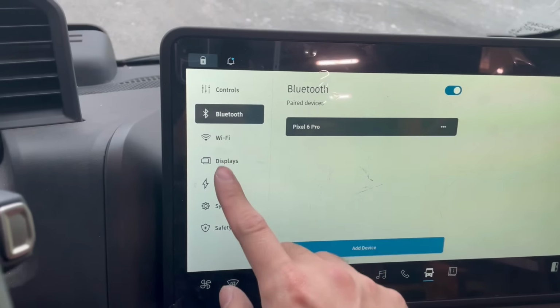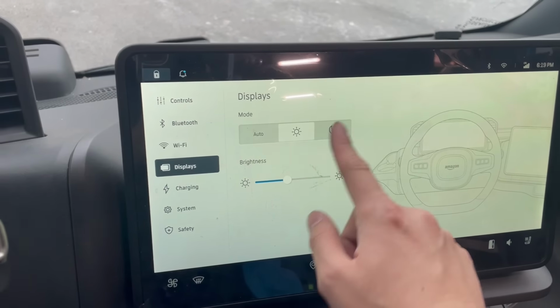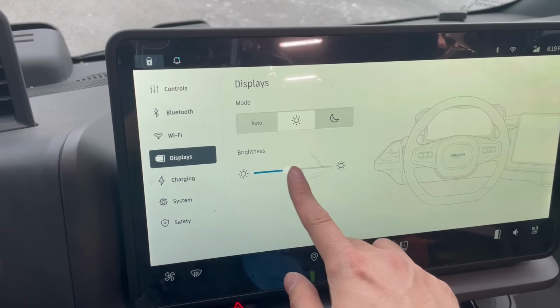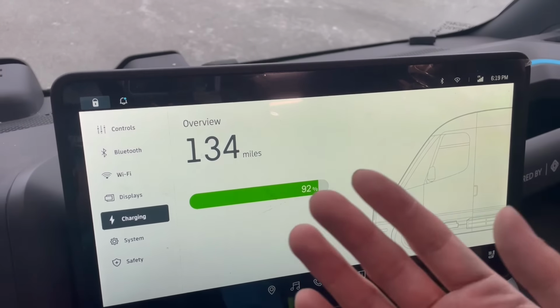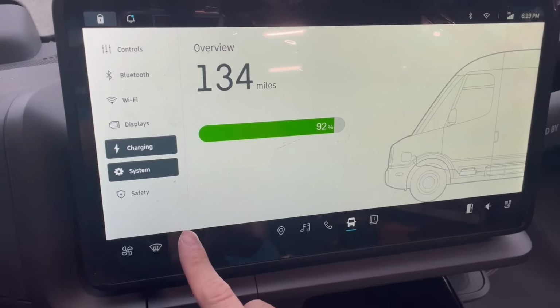And you have all these options: Bluetooth, Wi-Fi, displays, the brightness. You can turn dark mode. This is dark mode. That's when it gets for nighttime. Or you can do auto too. And you can turn up the brightness or lower it. Charging right there, 134 miles left, 92%. We only use 8%, and we're 80% done with our route.